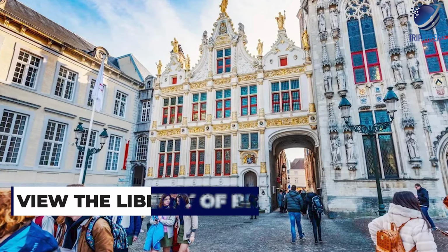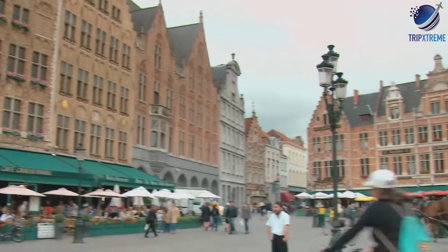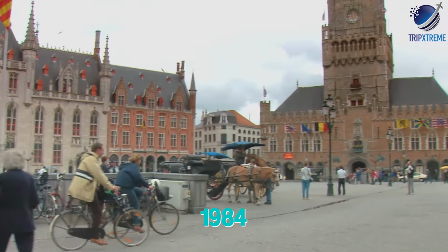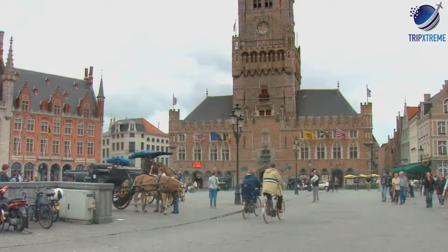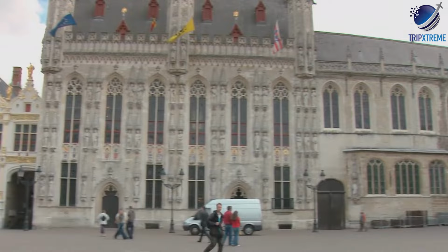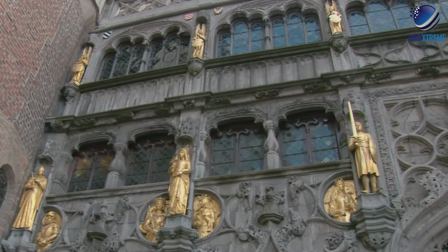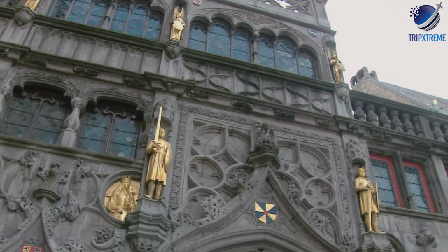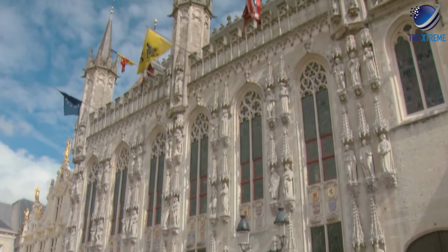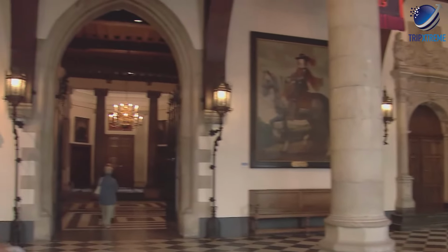Next up then, at 6, it's View the Liberty of Bruges. On the east side of Burg Square, the Bruges tourist office occupies part of what was, up until 1984 at least, the law courts, built between 1722 and 1727 on the site of the former Liberty of Bruges, from where independent magistrates exercised jurisdiction over the region. Some fragments of the older building have survived, including the pretty 16th century facade overlooking the canal at the rear. One or two of the more historic rooms inside are now part of the museum and can be admired by visitors.